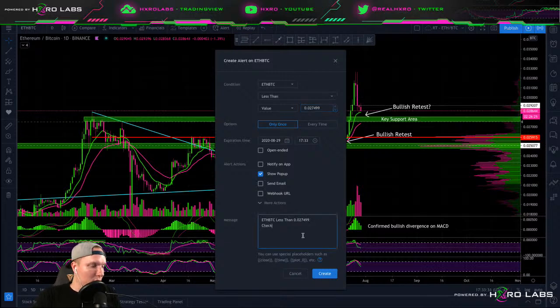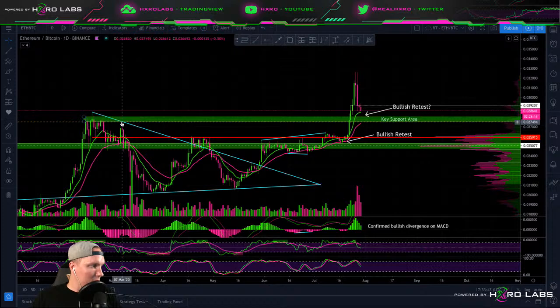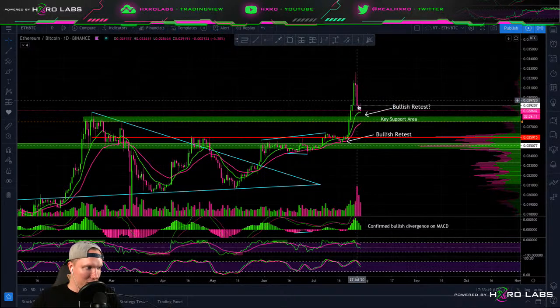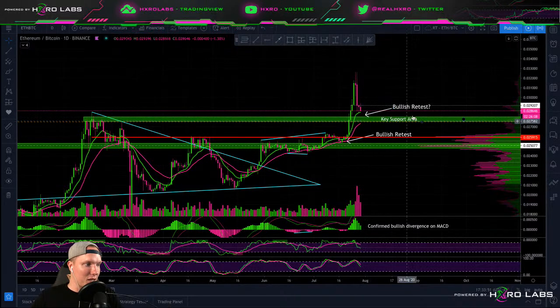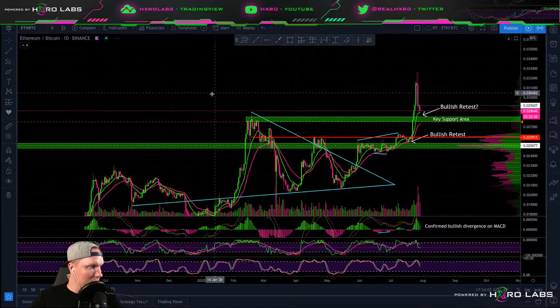So check for support. I'll just look and I'll have that alert pop up on my phone. It doesn't mean if that alert fires, we're done. It's just I want to make sure I come back and check. I want to see some divergence. I want to see some signs that bulls are coming in here, that they're not just going to abandon ship and take us right back down to the April highs. Which, again, just another bullish retest could be that one. But I'd really like to see this hold.